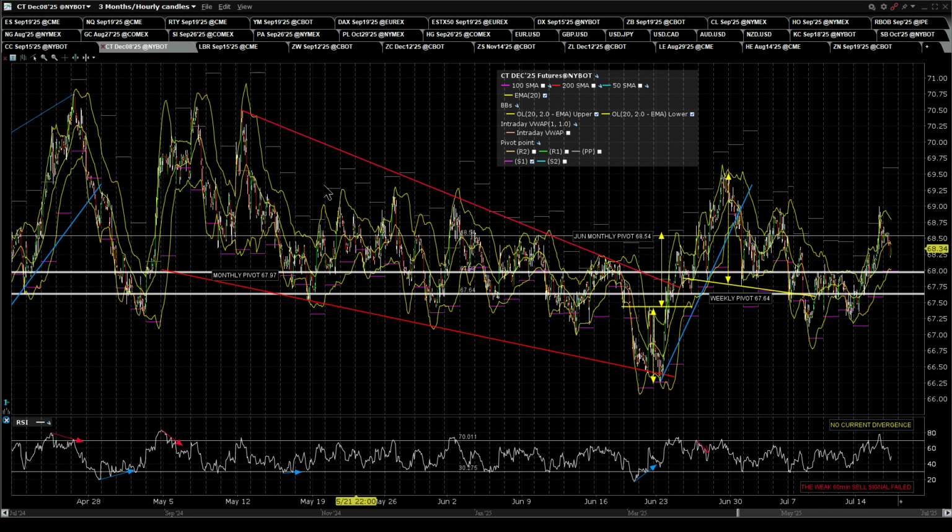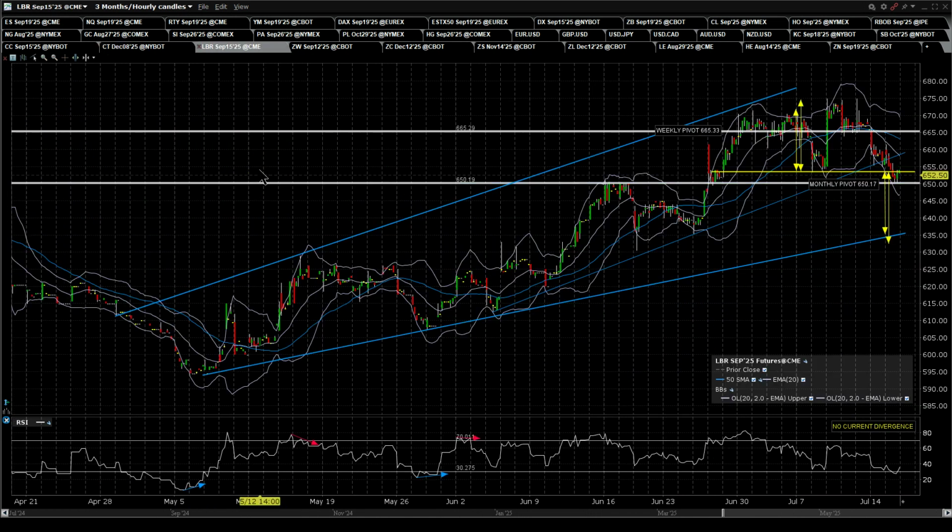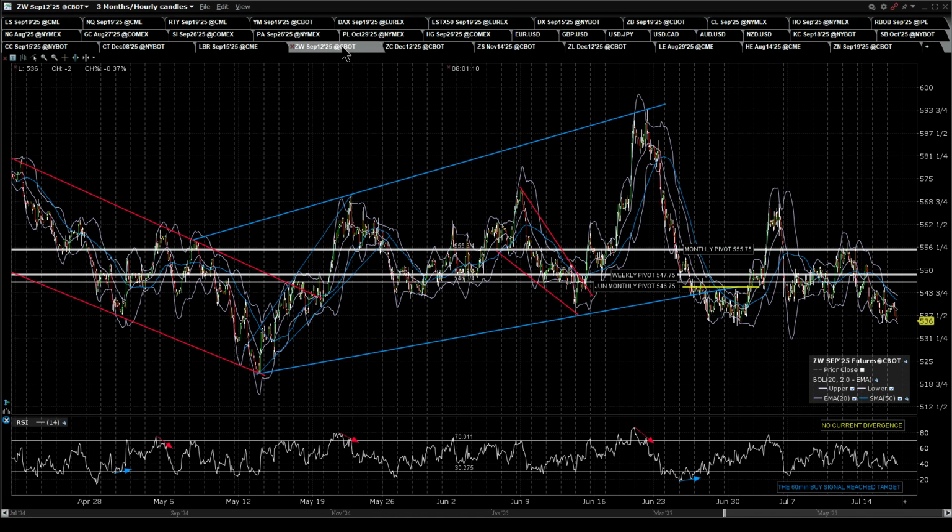Obvious next target is a retest of the high here at 69.5. Lumber, the double top that formed here a few days ago has broken down with a target in about the 632-635 area. Waiting to see how that develops. But I'm thinking my lean is towards the downside. ZW, not making any tracks to the upside so far.